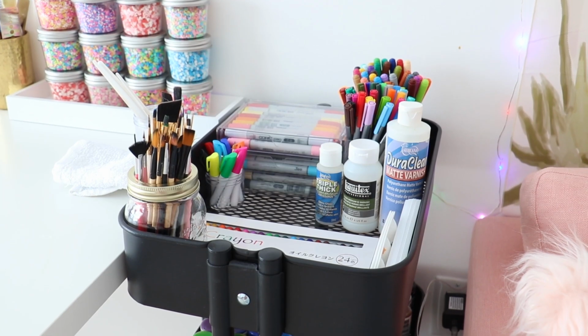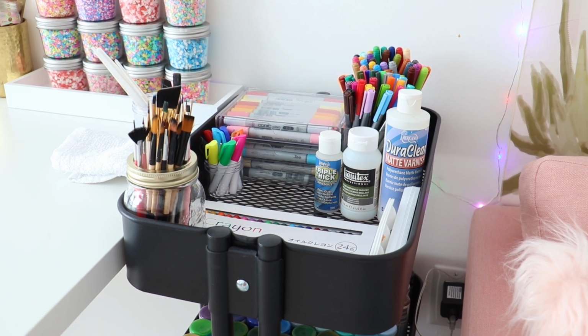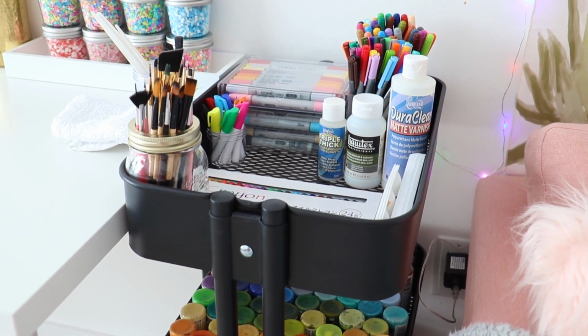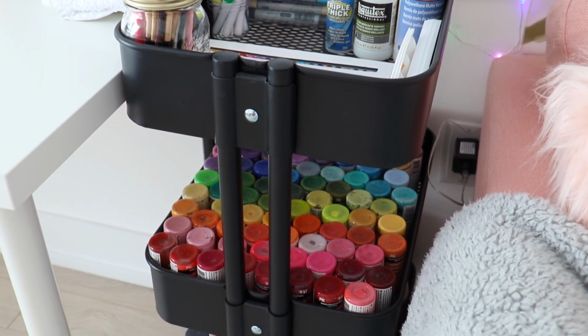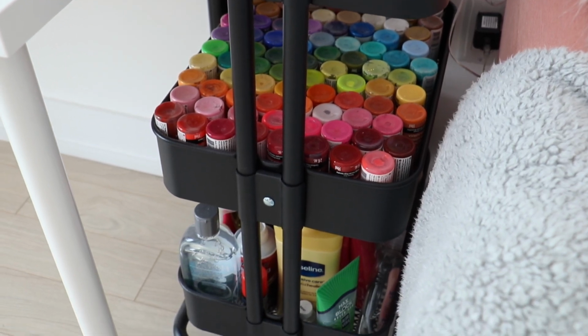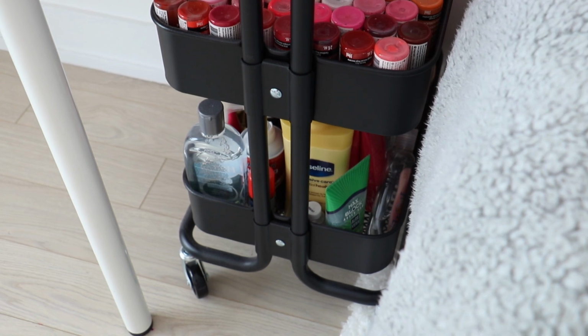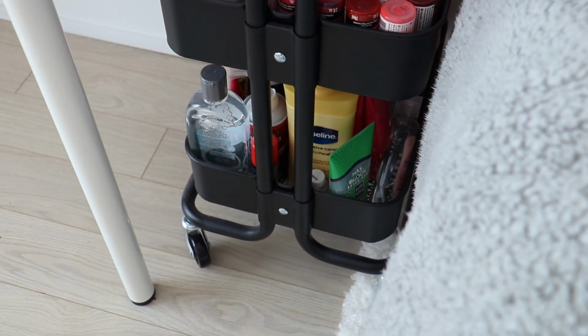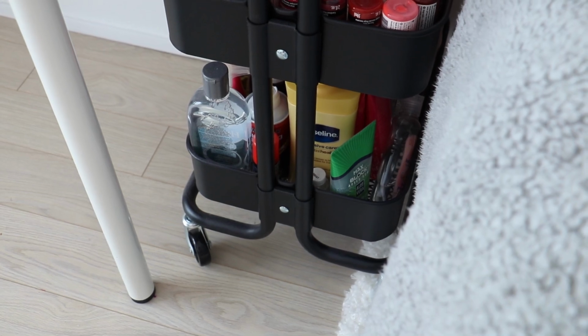Besides my filming setup, I have this cart in which I keep more necessities. So I have markers, paintbrushes, varnishes, paint palettes. In the second compartment, I have all of my acrylic paints. I've kept these upside down so that I can see what colors I have. And then in the last compartment, I have slime related stuff. So body lotion, hair gel, shaving cream, baby oil, anything when it comes to slime.